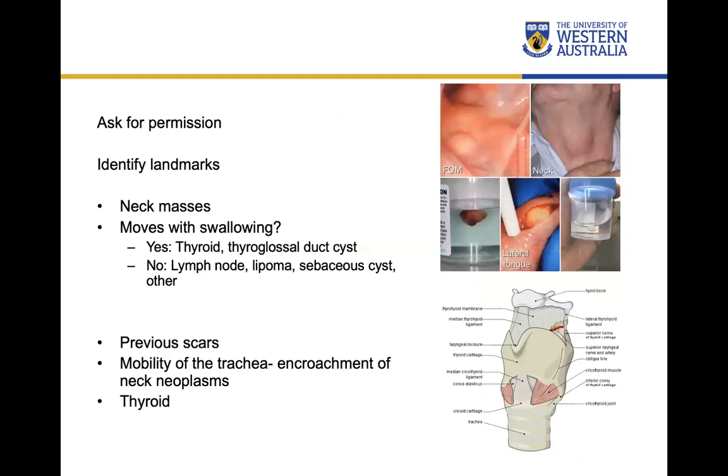All right, so let's start off the extraoral examination first by asking for permission. Something that some dentists can be uncomfortable with is if they are examining a member, for example, of the opposite sex. I think that it is nothing to be too scared about. We are doing a thorough head and neck examination. So I think as long as you explain to the patient what you're doing and ask for permission.